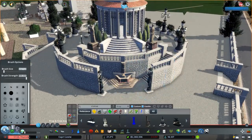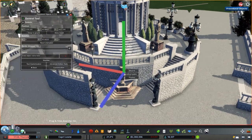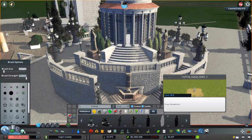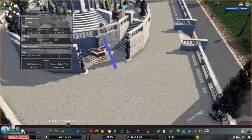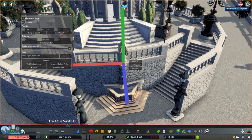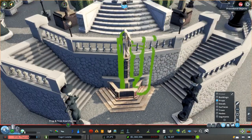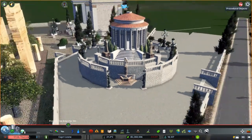So here I've added the centerpiece at the bottom with the fountain. I'm just going through a few potential choices for the top of this column in the fountain, but I'm not really happy with either of those, to be honest with you. But I've settled on the statue. Just need to resize it and center it on the podium, or whatever you call it. I'm happy with that. I think that looks quite nice.